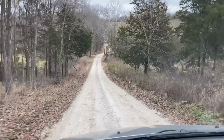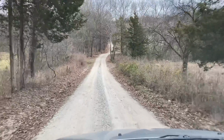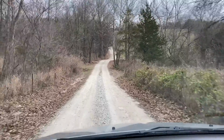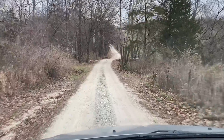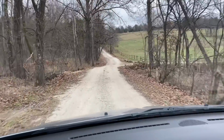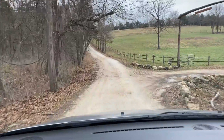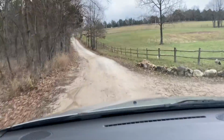Where are we going? We're going to Clayton Kossuth's place. Clay was a Chrysler worker, the assembly plant in St. Louis. We're about 30 minutes west of there right now. He bought this land whenever and started getting cars as they quit being anything anybody wanted.